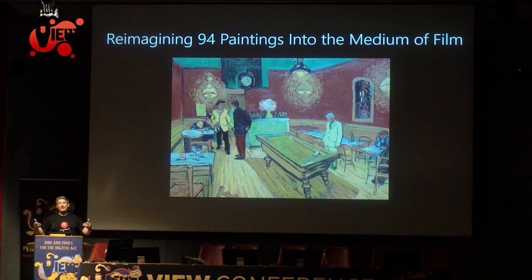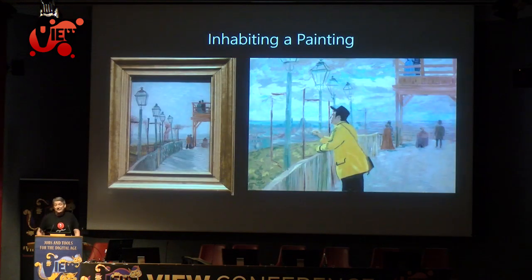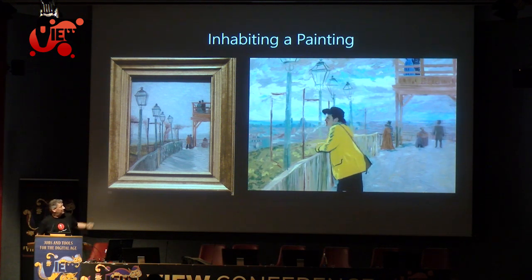They're not just copying the paintings. That's an important detail I want to show you several examples of. They're really reimagining a still image that Vincent produced into a moving medium like film. And so the first example, the most simple, is when a character just happens to occupy a painting and it's just part of the background. He's just doing some kind of activity in a painting that Vincent did of Montmartre in France, in Paris.